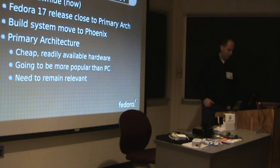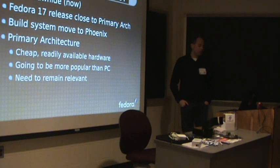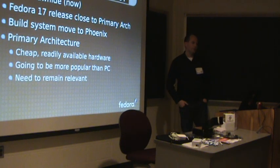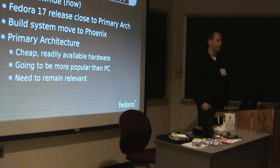Okay. So what are we going to do? We're going to finish the work we're doing on Rawhide, which is what we're working on right now. We're going to try to release Fedora 17 very close to the primary architecture. Over the coming year, we're going to move the build system that we have, hopefully, onto the Phoenix data center that Red Hat helped to run, that hosts all the other Fedora build systems.